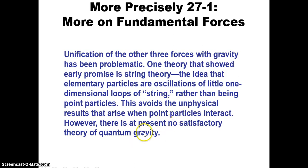Because it works out very, very well that what appears to be gravity can be described in a quantum field; we can actually quantize gravity under string theory. But again, there's no experimental evidence for string theory.